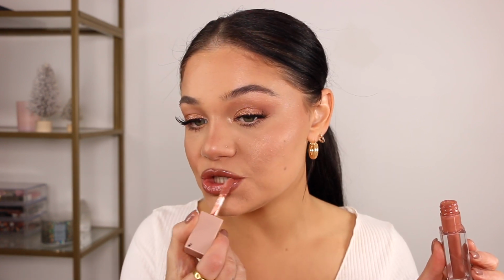For gloss, I went ahead and asked if you guys wanted to see NARS or Maybelline Lifter Gloss. And you guys went with Maybelline Lifter Gloss, and I don't know what color to choose. I'm gonna go with Stone, and I absolutely adore this, but I also love the NARS ones as well. I definitely feel like these are even a dupe for the Fenty Gloss Bombs. So good.